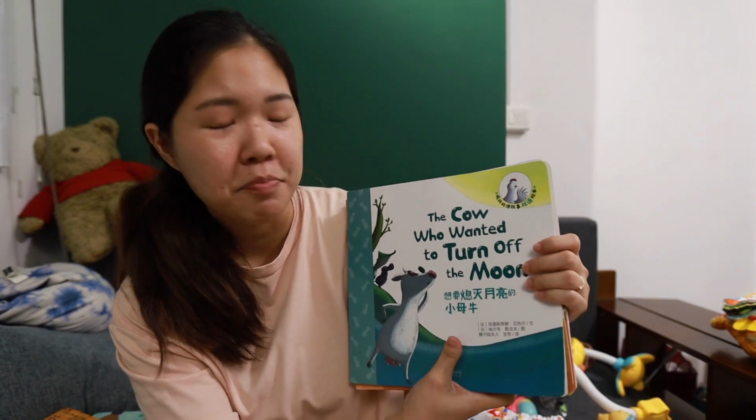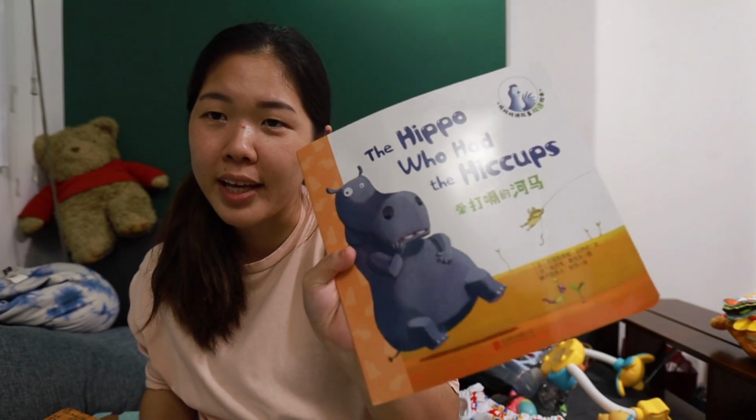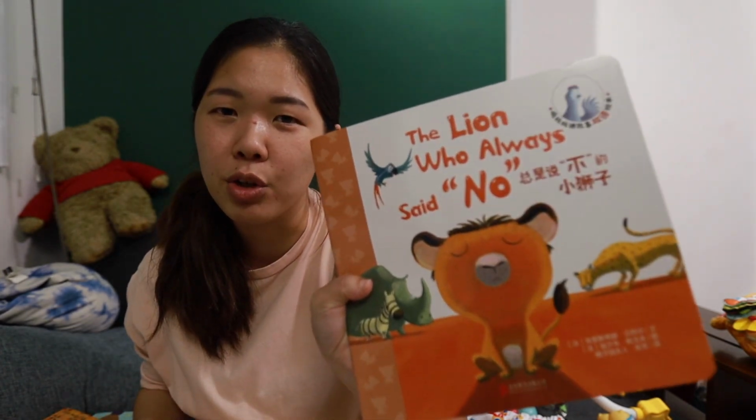But yeah, I think this is good because generally both our families' main language is English, we rarely speak Chinese, so it's good to read to Elliot so that he's familiar with it. The titles are quite cute also lah. Like the cow who wanted to turn off the moon, the hippo who had hiccups, the lion who always said no. Okay, so this is one set of books.